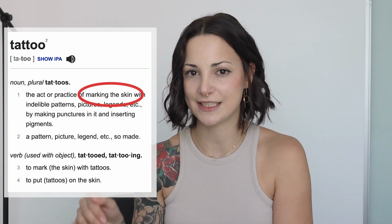So eyeball tattoos are referred to as scleral tattoos. And technically these aren't even tattoos at all, because the dictionary definition of tattoos specifies that it's a marking of the skin. And eyeball tattoos are a small injection of ink in the white part of your eye.